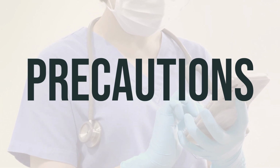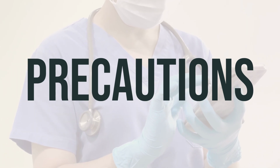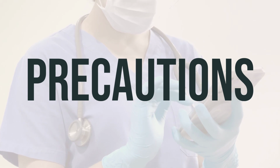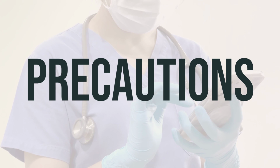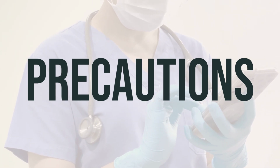This medication may cause dizziness or drowsiness, especially when combined with alcohol or marijuana. It's important to avoid driving or using machinery until you know how this medication affects you. Limiting alcoholic beverages is also recommended. If you are using marijuana, it's important to talk to your doctor.